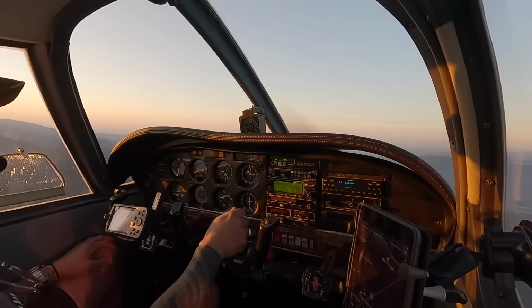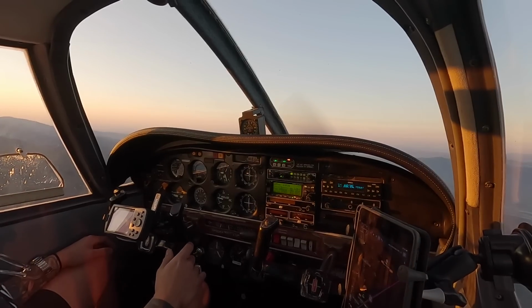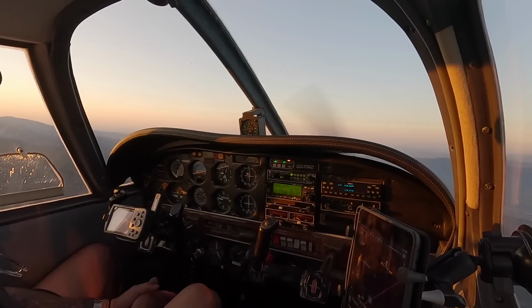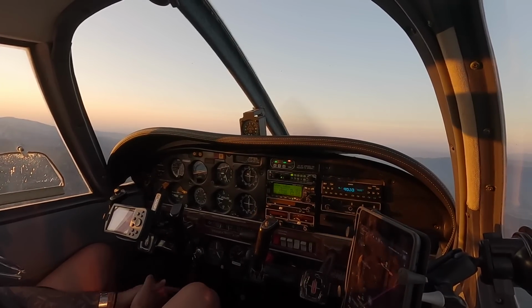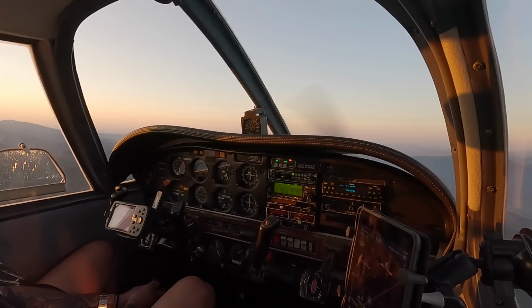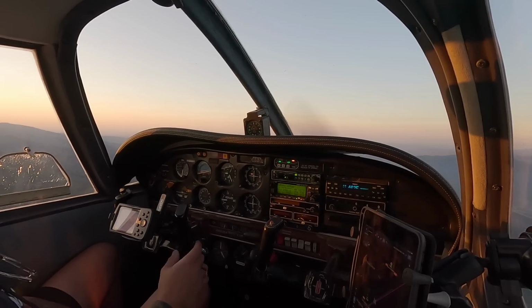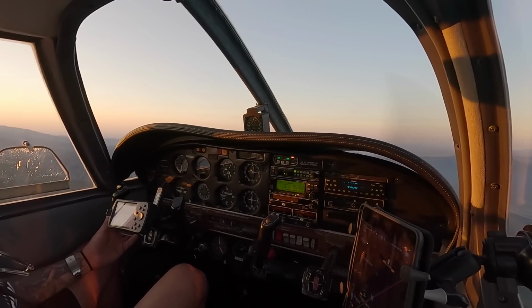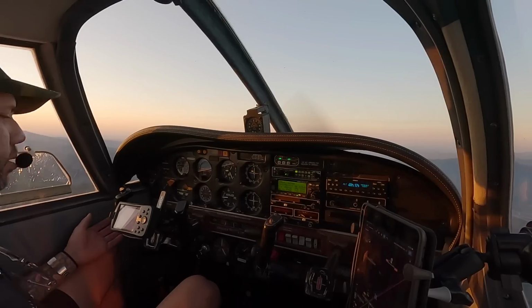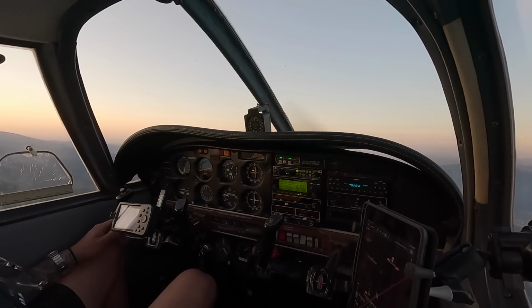Alrighty, so we are almost leveled out now. Got about 80 feet to go or so. Now doing about 126 knots ground speed. I've got the plane kind of back for economy cruise right now. That's because I'm not in a huge rush to get there. Just chugging along, sipping about 9.5 gallons an hour.